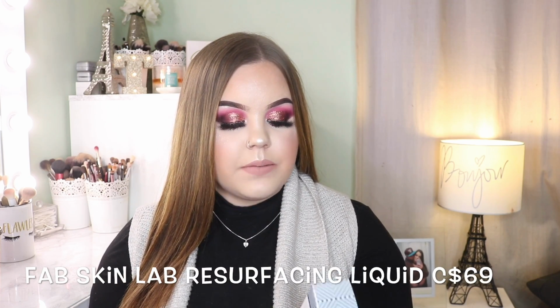Also from First Aid Beauty, I purchased the Fab Skin Lab Resurfacing Liquid. I believe it's supposed to be similar to the Drunk Elephant Glycolic Night Serum, which I did purchase last year in my sale, and I used that entire bottle and it just didn't work for me. I didn't really see much results and I didn't find it to be worth the price. The reason I purchased this is because it is cheaper than the Drunk Elephant one. A lot of the reviews said they tried the Drunk Elephant one, which didn't work for them, and they tried this and it did. So I'm hoping that's going to end up being the case.